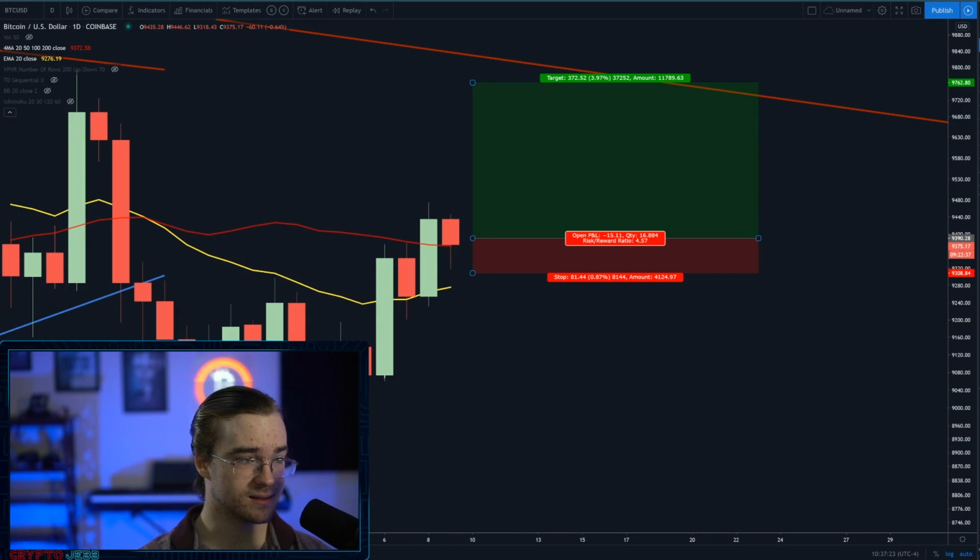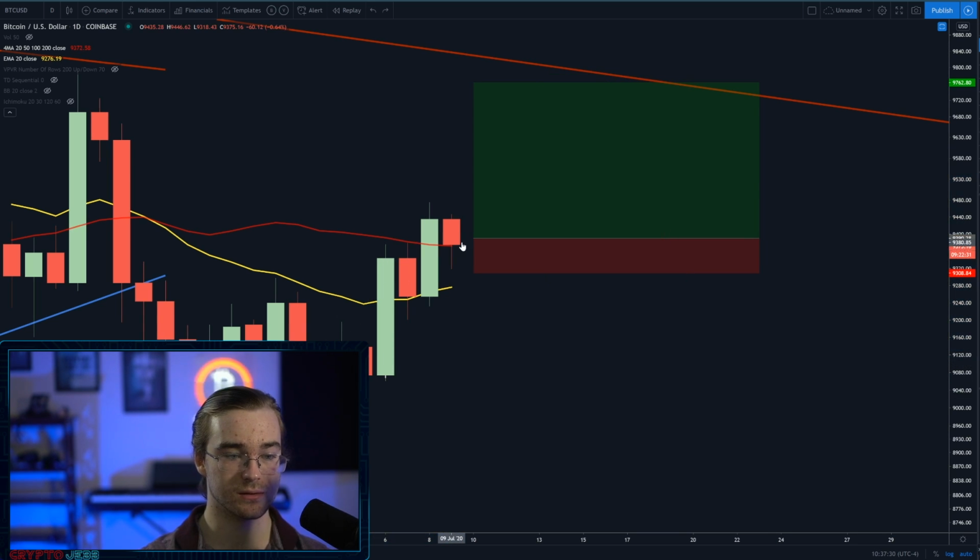Very simple technical analysis, guys. It's really not hard. Bitcoin is in a very clear, defined trend for this week. We have higher highs and higher lows, and if that continues, then we can expect to have profit in trades that we make in accordance with that trend.